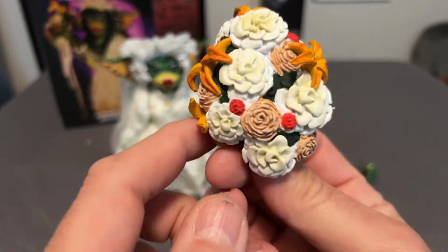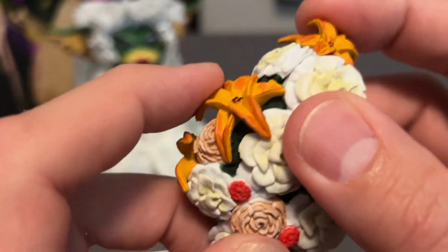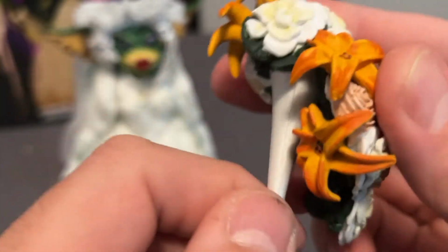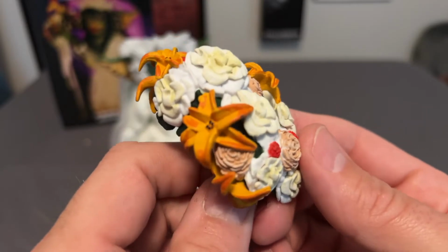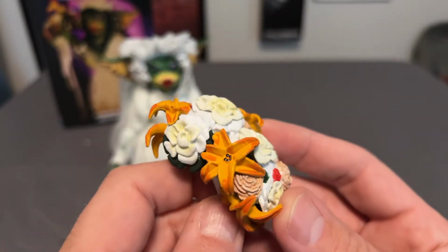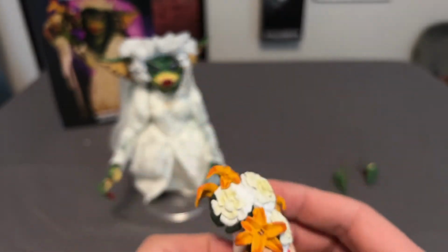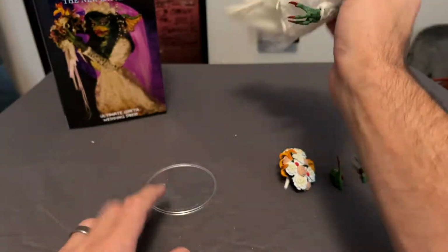Just a standard bouquet. It's very heavy rubber, very heavy and hard. There's not a lot of give to this. It's a little bit more soft back here, but still this hard rubber, very solid, and it's got some weight to it. I would say that if she's going to hold these flowers, posing her might prove to be difficult because this might make her a little top heavy. And what I noticed about these gremlins on cue, they're a little top heavy.